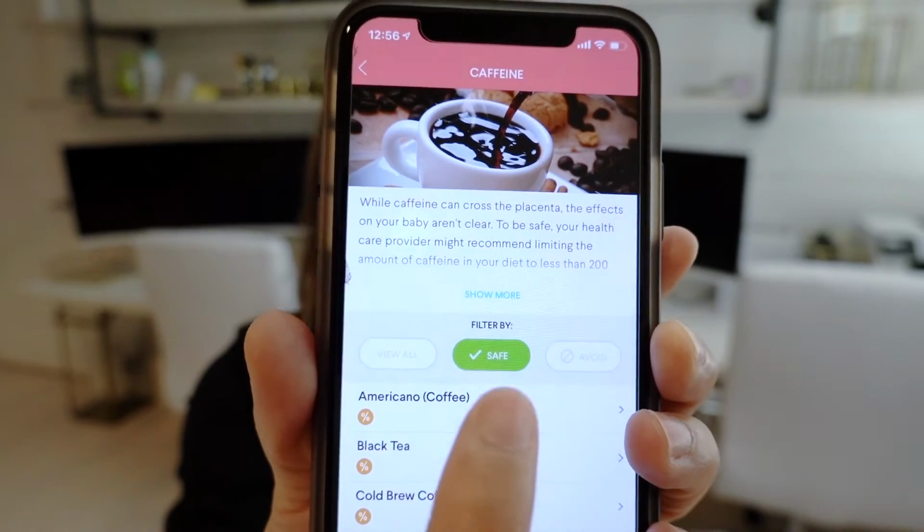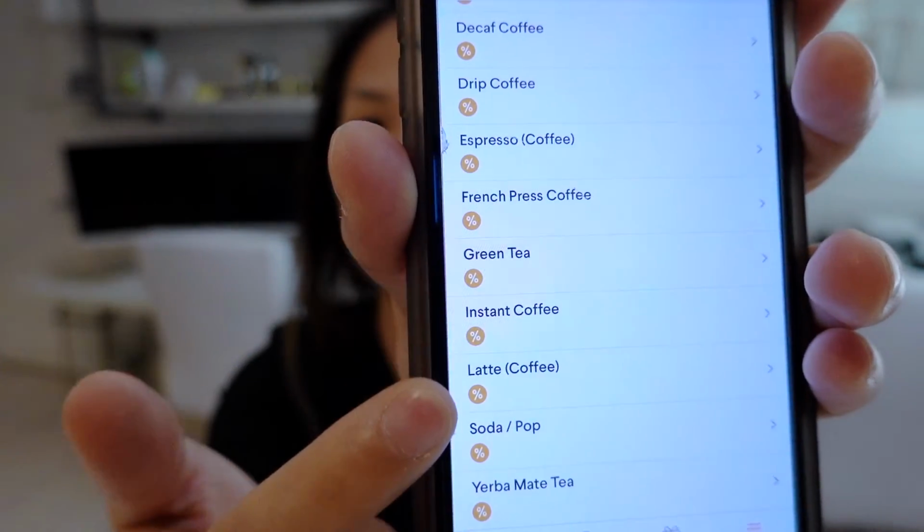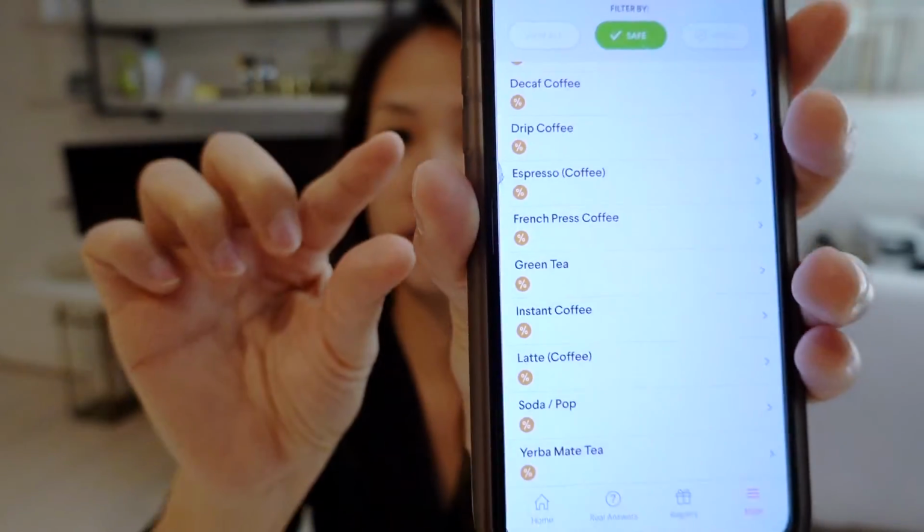On the caffeine area, we can see that we have safe and to avoid, nothing so far. So let's see what we can have for caffeine. We can have Americano, black tea, cold brew, dark chocolate, decaf, drip coffee, espresso, French press, green tea, instant coffee, latte, soda pop, and yerba mate tea. I thought that you're not allowed to have caffeine for the longest time because my sister said no, and a lot of people, but on this app it says you can have it only in moderation, so just a small percentage. You can see the percentage right here. It just means do it a little, not too crazy. Don't go having a coffee every single hour.